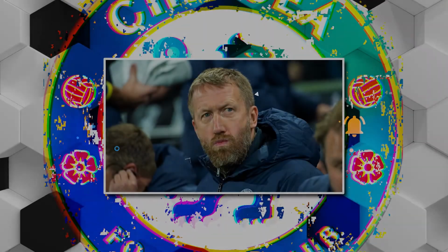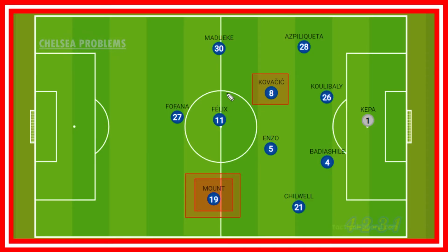But now, let's talk about how to improve Chelsea. Things clearly aren't going well for Chelsea at the moment, so we're going to be having a look at what they're doing so wrong and try to fix that. Before we try to fix that, let's talk about how they've set up in their previous match and then try to iterate on that and improve it.